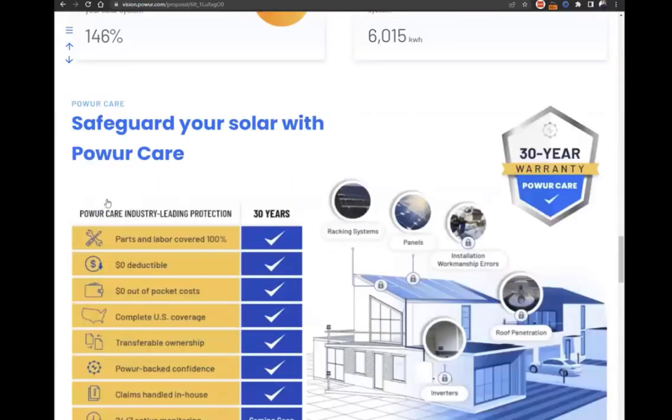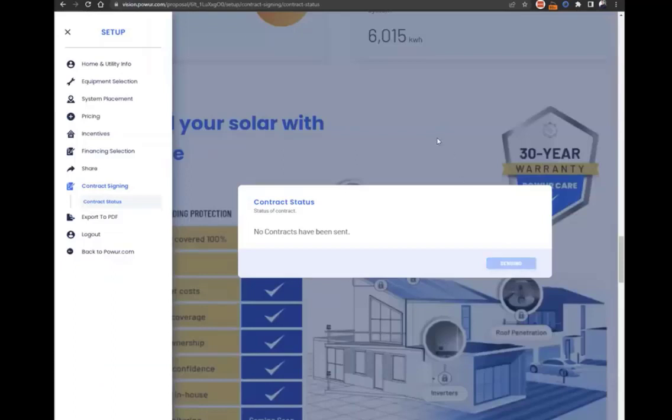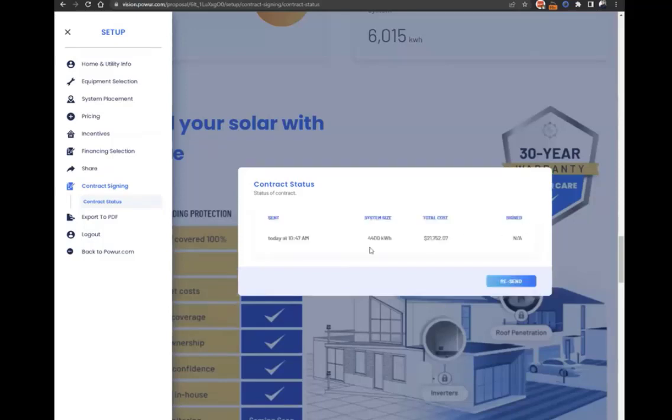When I do the contract signing, go to contract status, and hit send, what you're going to have now is an actual history of all your sends. This is going to initiate the contract send. It's going to send it to me first. I don't know why it's taking a bit. There we go. So then it went ahead and sent the actual closing documents to me.